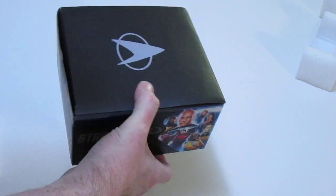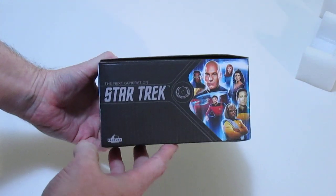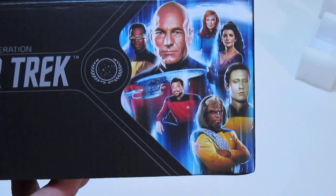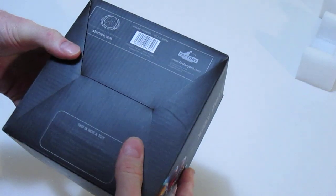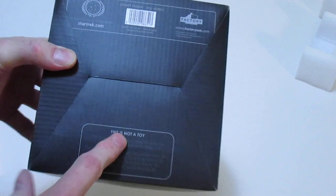Open bag. We have a box. And it has Next Generation artwork on it. Very nice artwork, actually. That is on three sides of it. Four sides, sorry. The bottom. Barcode. StarTrek.com. This is not a toy. It actually works. You can vaporize people with it.